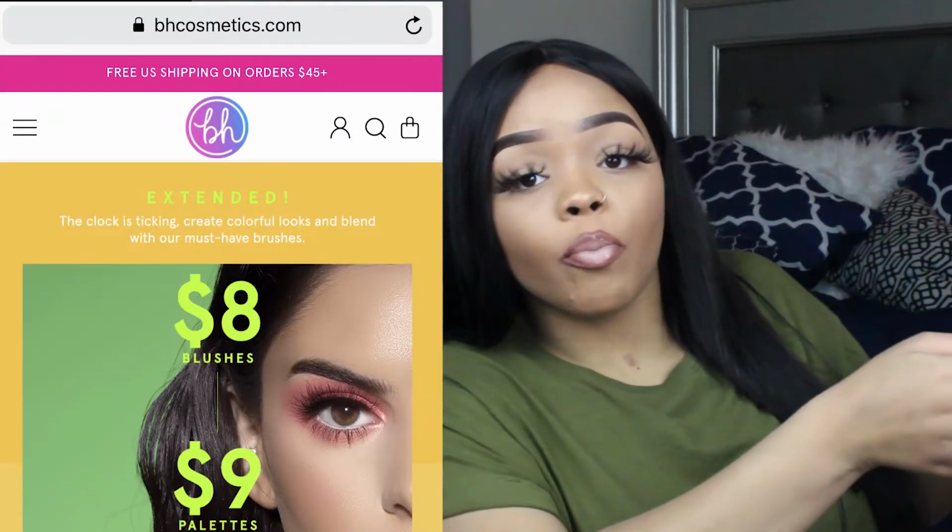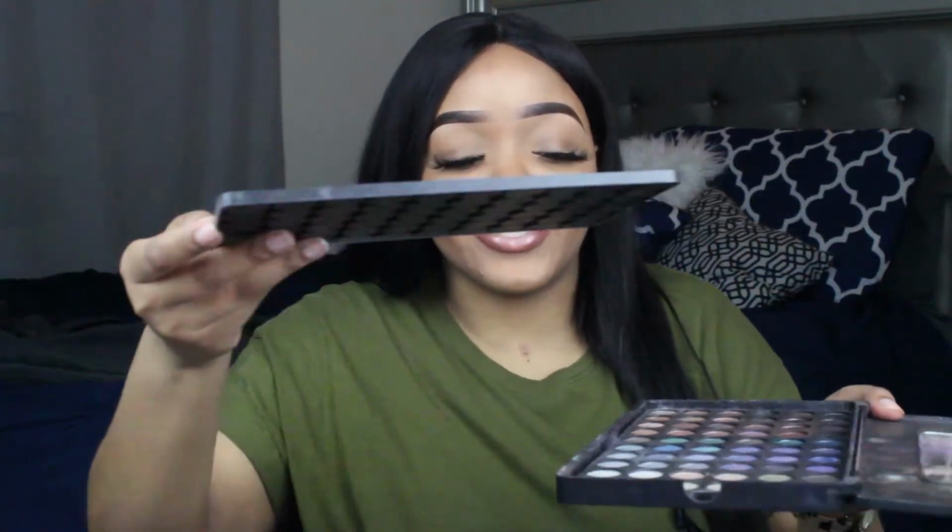So this was the BH Cosmetics 3rd edition 120 eyeshadow palette, and this is a really old palette, y'all, because they don't even make them like this no more, where they have 2 sides. So this was the colorful side, and like I said, they don't have this anymore. I did check their website. And then this is the darker shade side. You guys probably can't tell, but this palette is worn and torn. I definitely had my fair share with it, and I did a lot of looks from that palette.